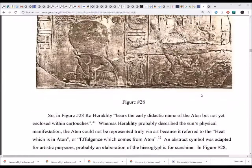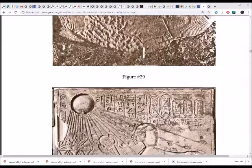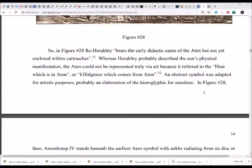Some of this stuff is a little... I'm going to skip up a little faster. Oh, this is Nefertiti as... No, excuse me. Was it Akhenaten or Nefertiti? Yeah, it looks like Akhenaten. It might be.